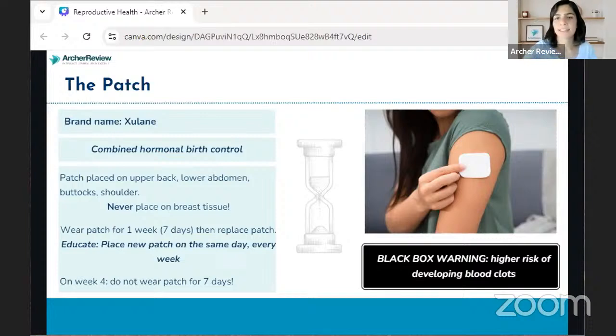Yes, you guys are rock stars. So engaged, and you're getting them all right. I'm really impressed. So definitely the breast tissue, and why we want to make sure we don't develop any malignancy if we are putting estrogen directly on that breast tissue, right? So we can place it on the upper back, lower abdomen, on the buttocks, on the shoulder, but never, never, never that breast tissue.